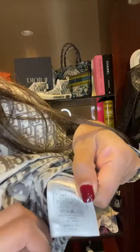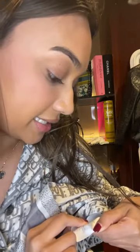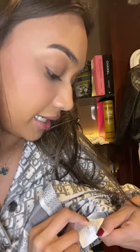Let me show you the tag because I know someone asked for the tag. Tag is somewhere in here. But it does say it's a UK 6. Oh, here we go. I think it's the size in UK. Now, I just want to show you guys the tag. Here we go. That's the tag there, guys. It says it is a USA 2 and it is a UK 6. So I hope that helped.